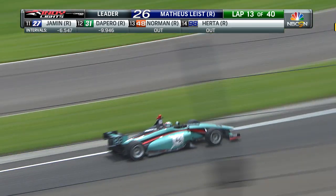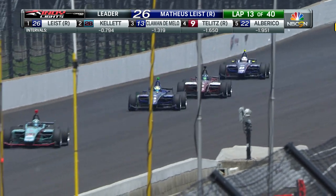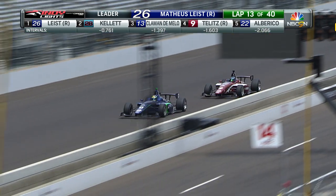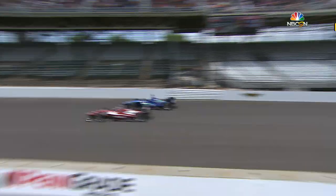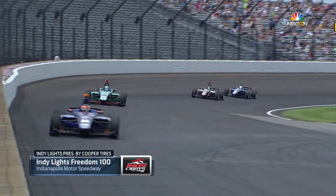It took him a few laps to figure it all out, but I think he's got a good ear there in Mike Reggio, who's his head engineer, and is probably telling him exactly what to do with the weight jackers and bars. It's starting to get good. We'll keep an eye on Aaron Tielitz, and can Dalton Kellett chase down the leaders? Stay with us for the Freedom 100 from the Indianapolis Motor Speedway.